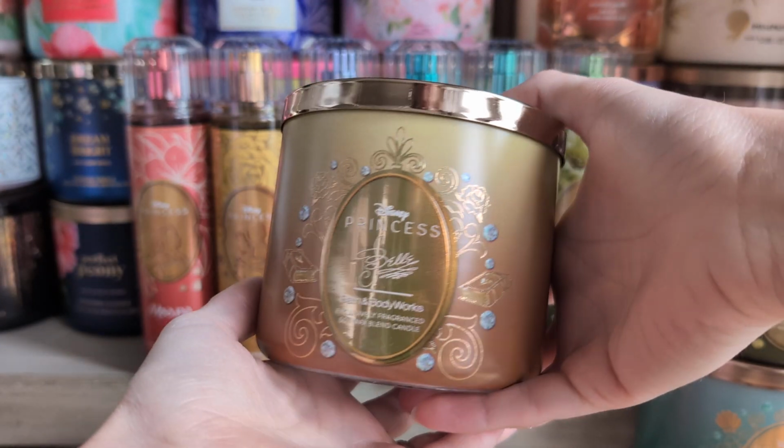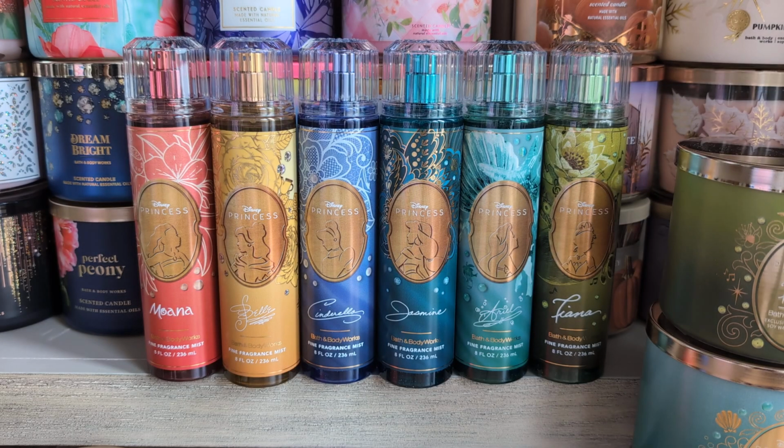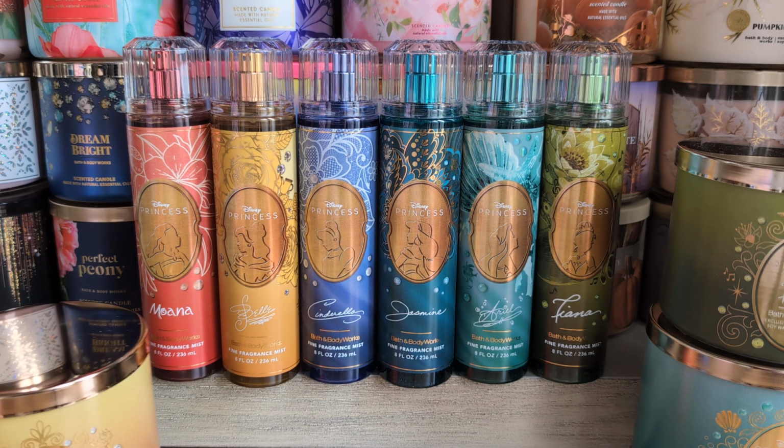I thought I'd be like, oh, rose and vanilla, how many times have we seen that? And I think the candle smells even better. I don't know why, the candles are just hitting. The candle smells more vanilla-y and sweet to me. So yeah, that is Belle.